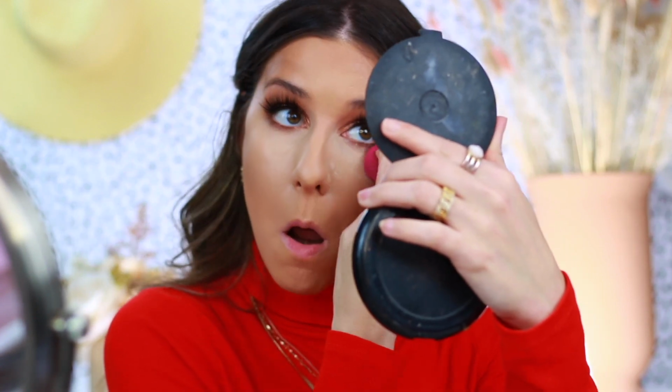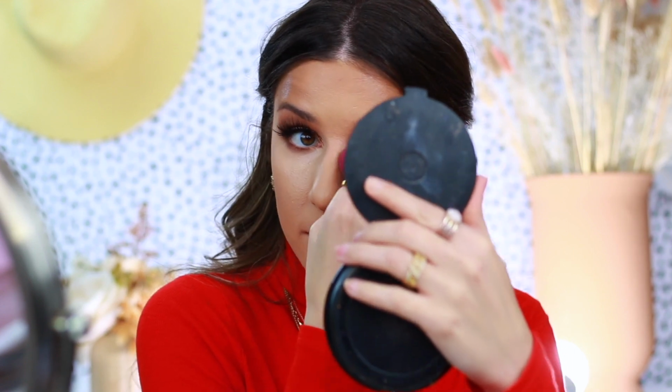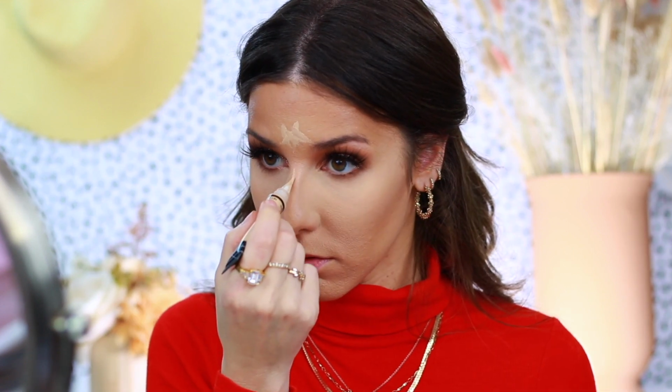So I'm now going in with the Wet n Wild powder, and I'm gonna set. This is a really nice under eye powder for the price. I feel like not a lot of people talk about this, but it is really, really nice. I'm gonna go like a little.